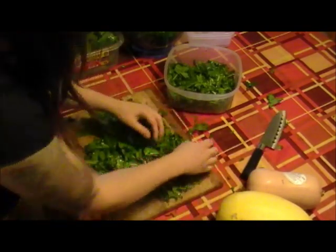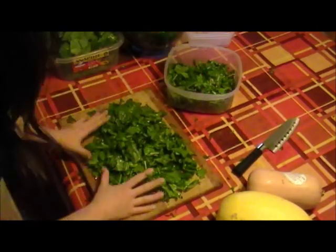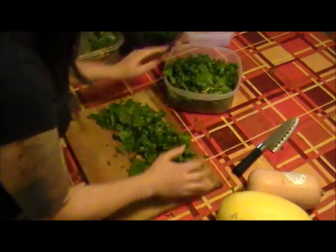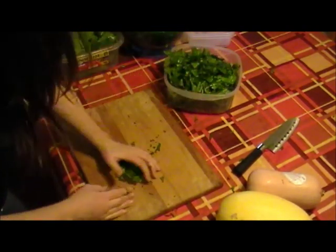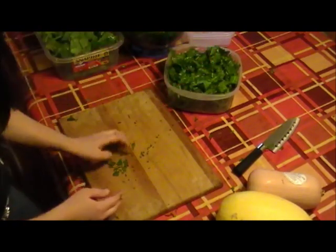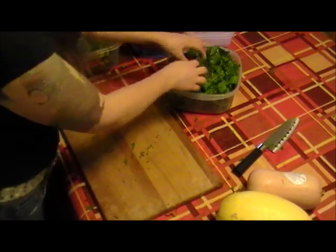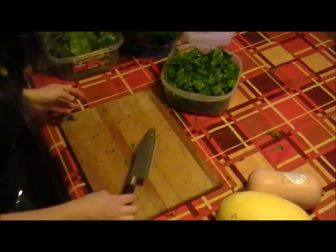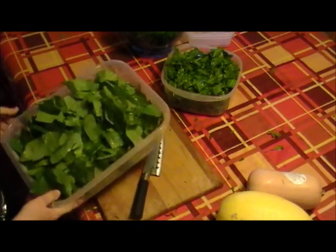I find it a lot better to prepare salads for a full week. I used to prepare them by day, and it would just take me so long each day to cut them up, and I wouldn't use enough greens, or I was using too much. So I find it a lot easier when I make it for a full week. It's a lot more time efficient, especially if you have multiple iguanas. So I'm going to take these over, I'm going to rinse them, and I'll come back.